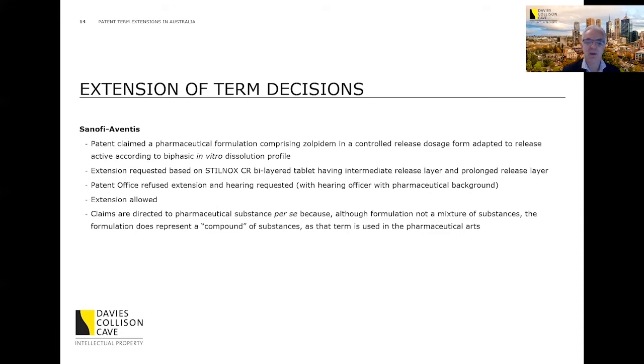So in this particular case, there was a bilayer tablet. There was an intermediate release layer and a prolonged release layer in a single tablet. It was rejected initially because it wasn't considered to be a pharmaceutical substance because of the controlled spatial arrangement of the components. However, following a hearing, it was allowed because the hearing officer was convinced that the use of the term compound as it's used in the patent term extension provisions is not in the sense of being a chemical compound, but in the sense of bringing components together for administration, which is how it's used in the pharmaceutical arts. So that patent term extension was allowed.